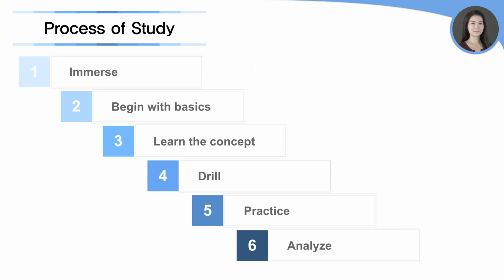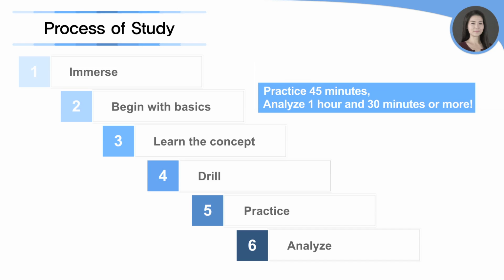So if I were to allot some time for my practice, I would give myself 45 minutes because that's the time you're given for the actual ACT English test. And then I would allot myself 1 hour and 30 minutes or more for analyzing my performance. So double the time of my practice will be necessary to really thoroughly review my performance on the practice test. So remember, it's very important to analyze your performance of the test after you actually do the practice tests.